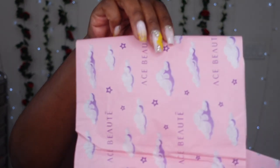So this is the new collection from Ace Beauty. I don't even know if it's still available. I think it is, but this is a limited edition. Look at the cute little tissue paper they got. That's really cute. But it's limited edition, and I wanted to see how big these palettes were, because sometimes pictures and stuff make them seem bigger than what they're supposed to be. All right, so I got all four of the actual palettes from the collection.